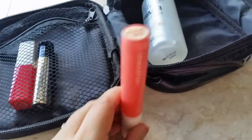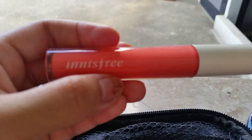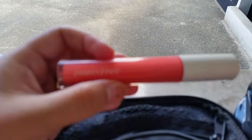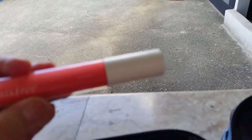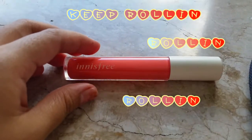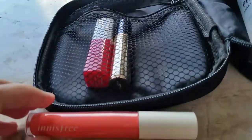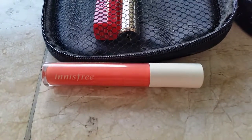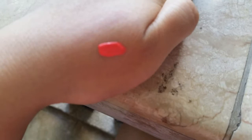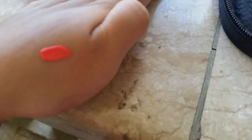Let's see. Can't see it properly. This looks a little bit more orange than it actually is without camera. In real life, without camera, it's a bit more flesh, a bit lighter than orange. Okay, let's do some swatch of this very cute and very feminine shade. So this is how it looks when swatched. As I've said, it's a bit more orangey in pictures and video, but in actuality, it's very subtle, very light orange with a hint of flesh.